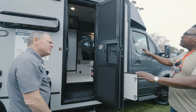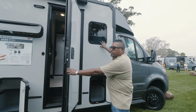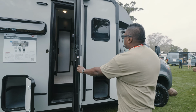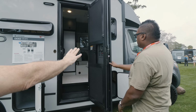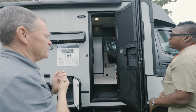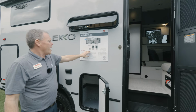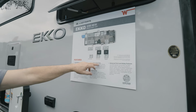So we were talking about the windows. Is this a new window here? That is, because the floor plan changed. The door is right there on the 23A, right behind the driver's seat. So you get a little space going back this way. When we get inside, you'll see the other side sofa, this one that's here. And since we're out here, we'll just talk about these different configurations.